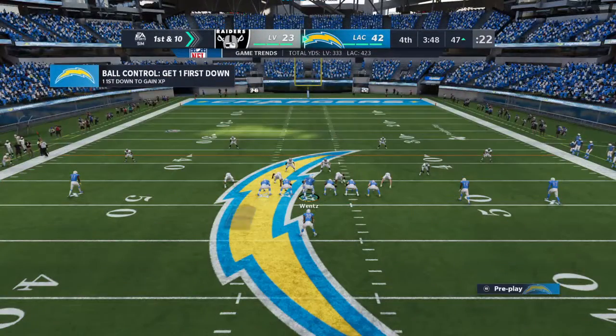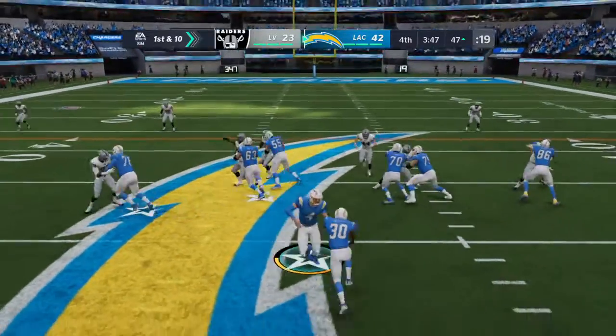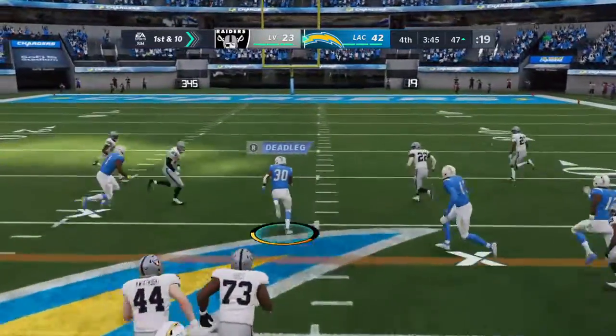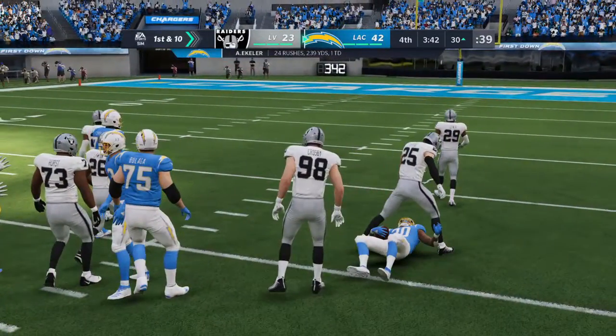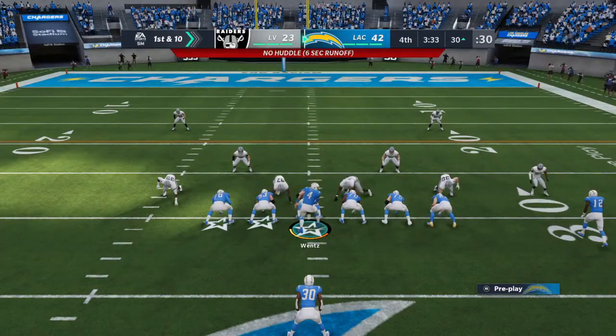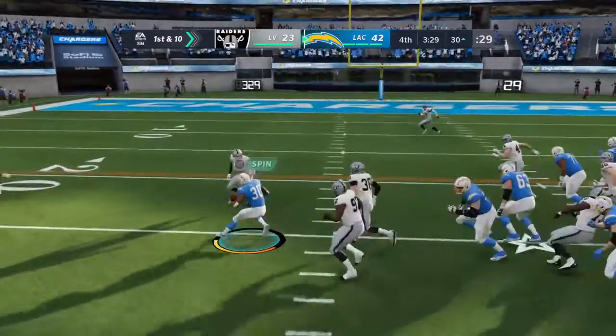Both offenses have been clicking in this one. A lot of points on the board. We'll see if that trend continues. They'll try and run some clock here as they keep it on the ground. And he's going to get this down near the 30-yard line. 18 big yards on that one, and a Charger first. So first and 10 now from the 30.